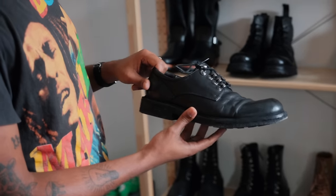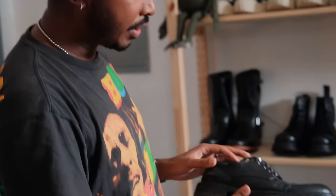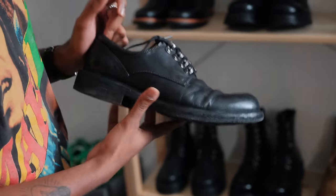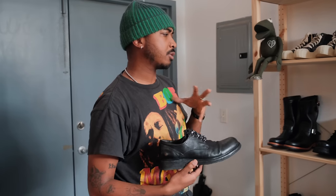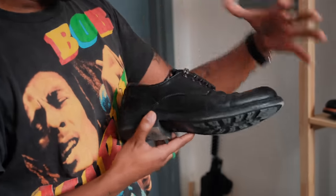So this shoe right here is called the Stelvio Derby. The reason why we call it Stelvio is that Stelvio, I can't really say his last name, he's Italian. I just fell in love with his music. He's in the jazz genre, and I would say his genre of music is more the romantic, cinematic type of music. I love his music so much, I wanted to give him his credit.